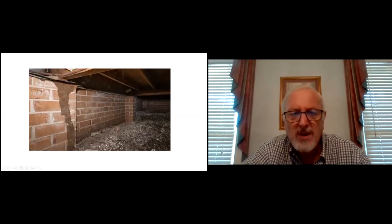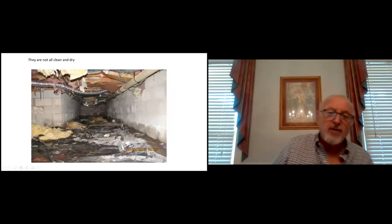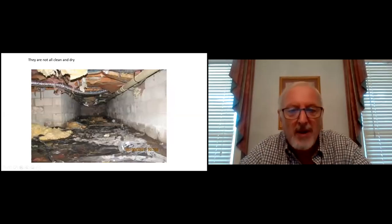And so we would see in here what we would call a white substance called efflorescence, the moisture actually showing through there, as well as the darkened brick or cement block that we'd be looking at. Yeah, so they're not all clean and dry, folks. I mean, this is a pretty common occurrence.